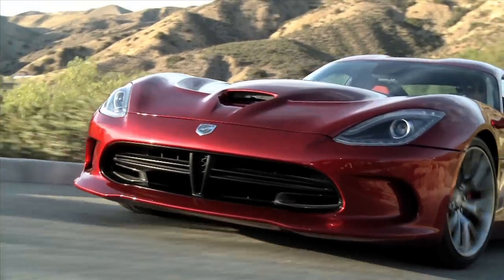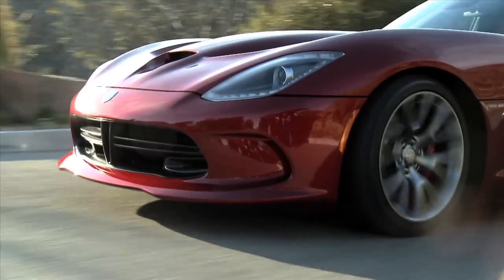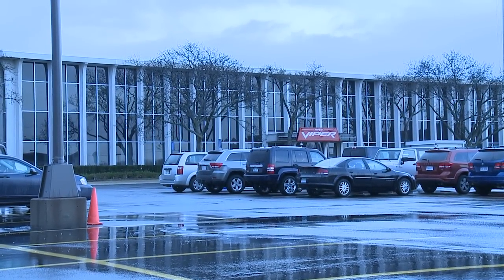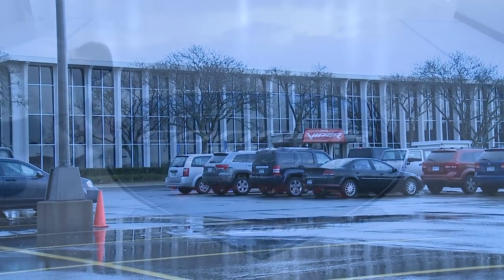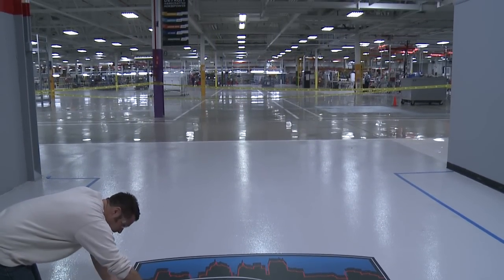It seems fitting that the Viper, the only handmade vehicle produced in America by a major automotive manufacturer, should have its own facility dedicated to its needs, from concept to completion. And that's what the Viper has at the Connor Avenue Assembly Plant in Detroit.